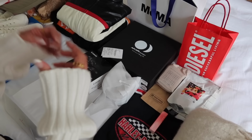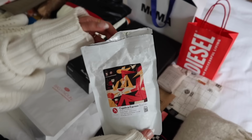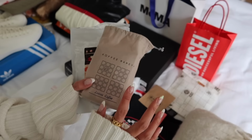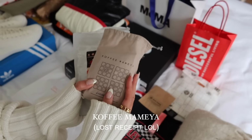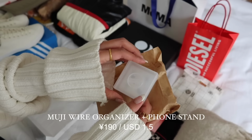And of course, coffee in Japan is next level, so we had to pick up some beans for our home cafe. The first one is from Fuglen. When we went there the first day, we tried their latte, we really liked it, and we got this bag. This is already open because we couldn't wait to try it. The second bag of coffee beans is from Coffee Mameya. We went to their coffee shop, love the coffee, and so we also bought a second bag. This is a small and silly souvenir from Muji. It's basically an acrylic wire organizer, but it can also act as your iPhone stand.